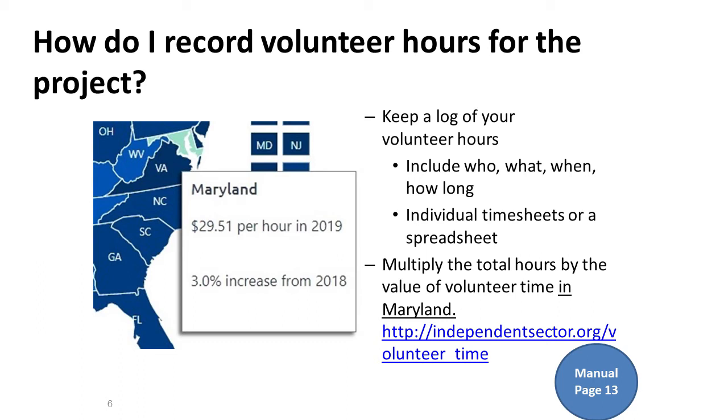When you get ready to add that up and submit your report, you should check independentsector.org, which is our source for the value of volunteer time. As you can see, they have that listed for Maryland at $29.51 per hour for 2019. But when you go to submit your report, they have shared an updated rate for 2020. You can use that rate to calculate the value of volunteer time for your project.